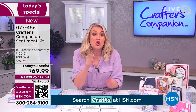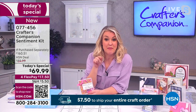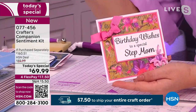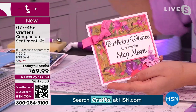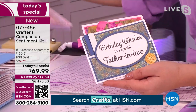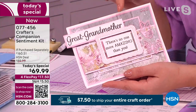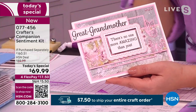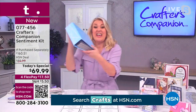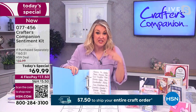We can start and then do the unusual sentiments like birthday wishes to a special stepmom. This is the thing, Emily. Everyone's got stamps that are for a mother or a daughter or an auntie, but finding for stepmom, or maybe you want to do a birthday card for your father-in-law or someone who's becoming a great grandmother, not just a grandmother, or it might be a great nanny, or it might be a great mom, however you phrase it, that's what this today's special is about, because what you get is a library of all of the different stamps and every occasion for every person in your family.